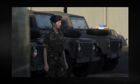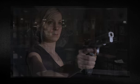Because of certain restrictions, I had to create barracks corridors, medical rooms, and a gun room from scratch. And because of the potentially controversial subject of the film, it was really important that I researched everything thoroughly.